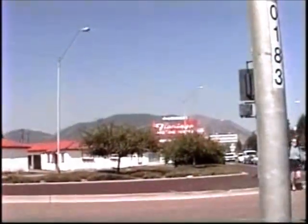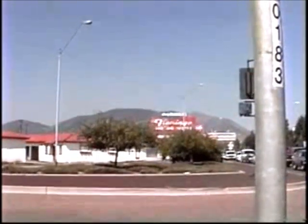Well, Eric, shall we? Yes. Places to go and things to see, huh? Yep. All right. Flagstaff. There's one of the surviving Route 66 motels.